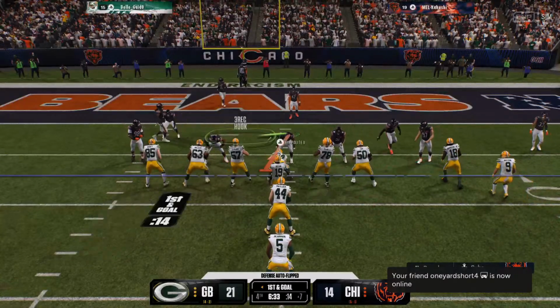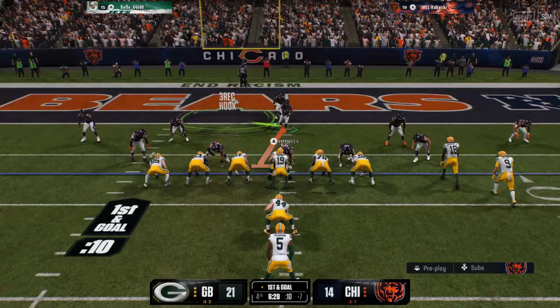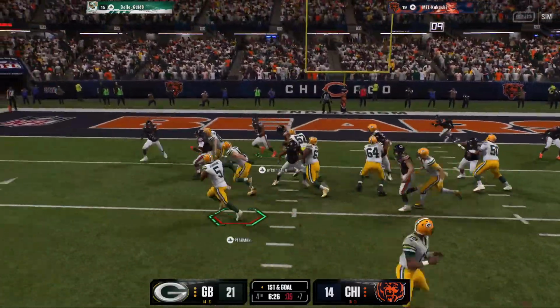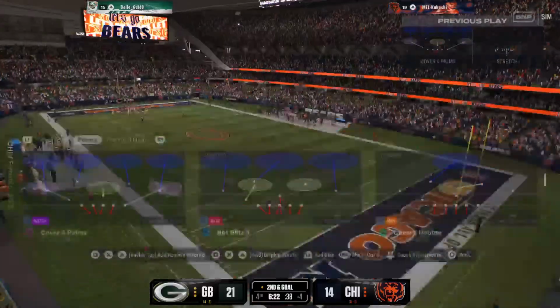An opportunity for what could be a game-sealing touchdown right here. First down and goal. Here's a run. Down to the 4. It'll be 2nd and goal.